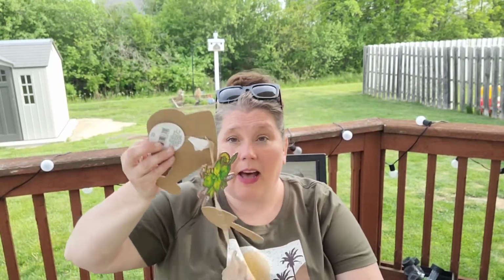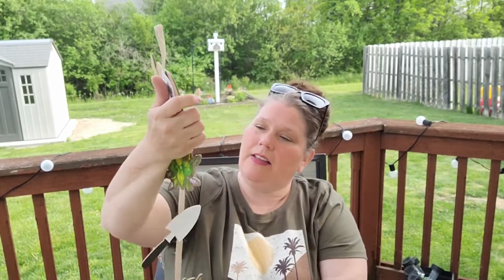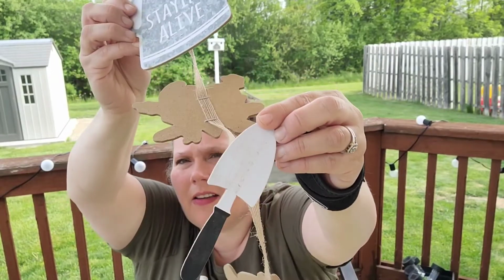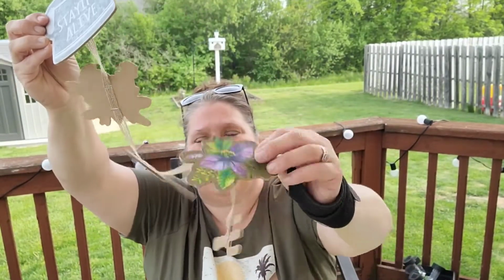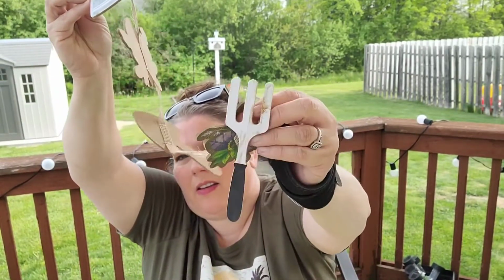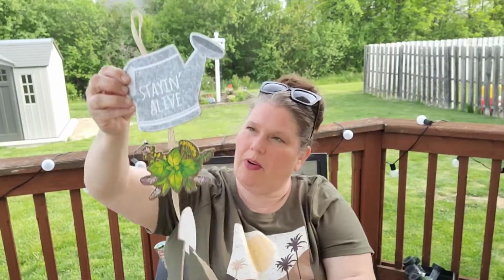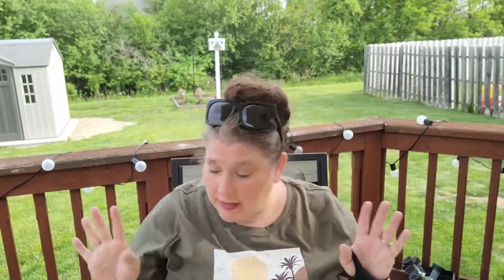I gotta tell you, Dollar Tree is kind of eh. Home Goods, Hobby Lobby, eh. Especially when it comes to Rae Dunn. Staying Alive. This is cute with the little flower, another flower, and then your little shovel and your 3-prong scraper. Super cute. That's it for the signs.